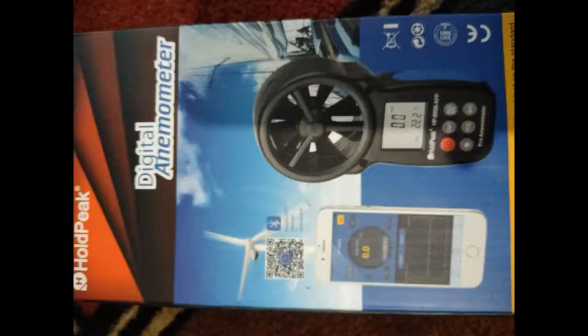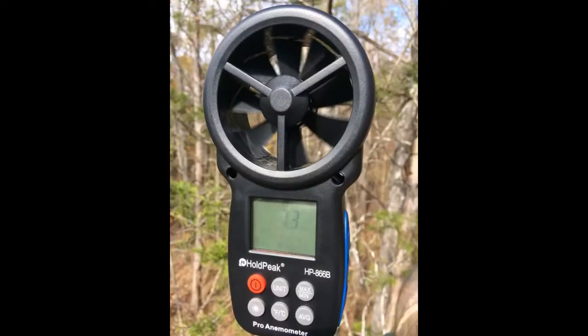I live in an area on the side of a mountain that is surrounded by trees and makes it very difficult for my present device to read wind speed, but this one gives me a good reading at any place on my property, which is exactly what I wanted. It also reads wind speed and temperature in both metric and Fahrenheit notation.